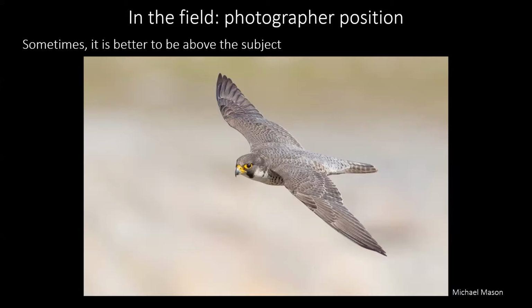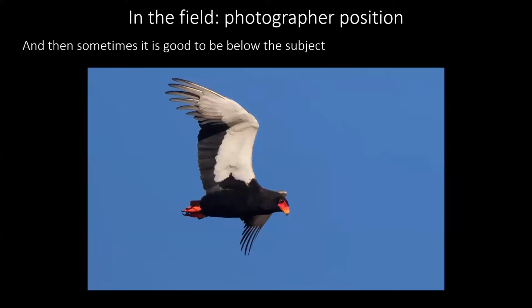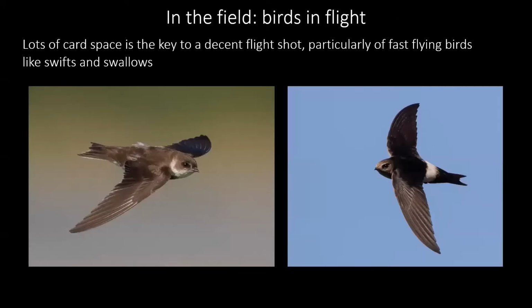Yeah, that's an absolutely amazing shot. Love that one. And then obviously we're familiar with raptor shots from below. It helps to get some nice early morning light, and it's a little bit side on. That helps a lot.